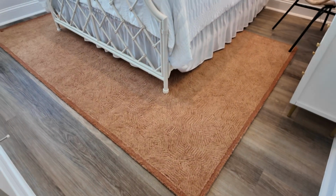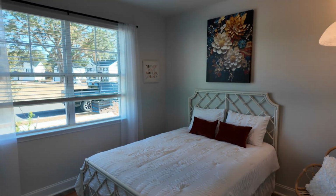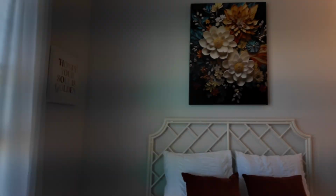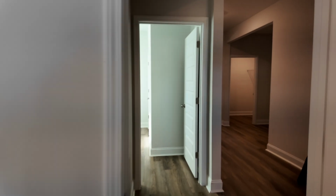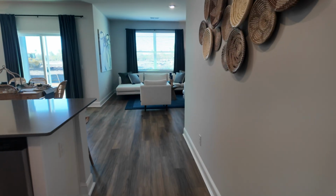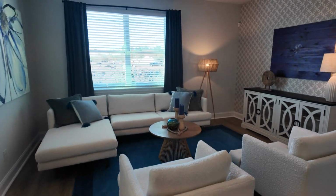Once again, all of these rooms have LVP, and there is 0 carpet. These are nice high ceilings, especially when I think about the time of year that we're in, great for a really super tall Christmas tree. You know what I'm saying? You can get an 8-footer in here, maybe a 9-footer over there in the corner. It's nice. Let's go to the back here.